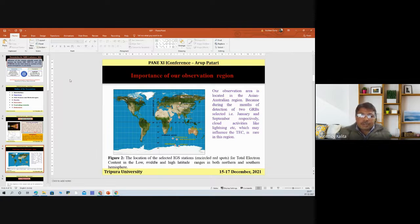This is the region of our study. The red encircled dots show the different stations in the Asian Australian region in low, middle, and high latitudes in the longitudinal span of 50 to 110 degrees. These are the IGS stations, that is International GPS Service Network stations.